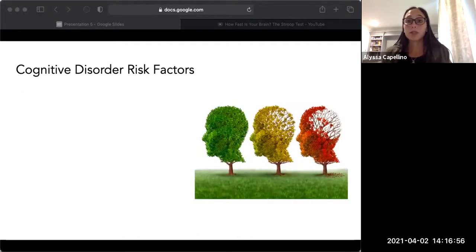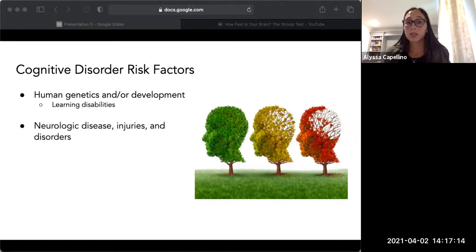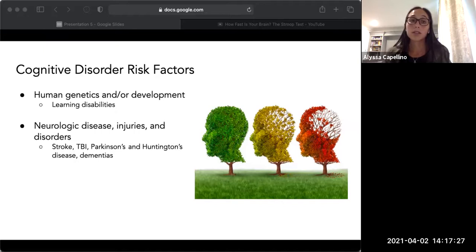So some of these pathological impairments in functional cognition can be associated with different factors. Some of those factors include human genetics and/or development, things like learning disabilities, neurological diseases, injuries, or disorders. These are things that affect the brain as well as the nerves throughout the body and the spinal cord. Some examples are stroke, traumatic brain injury, or Parkinson's disease.